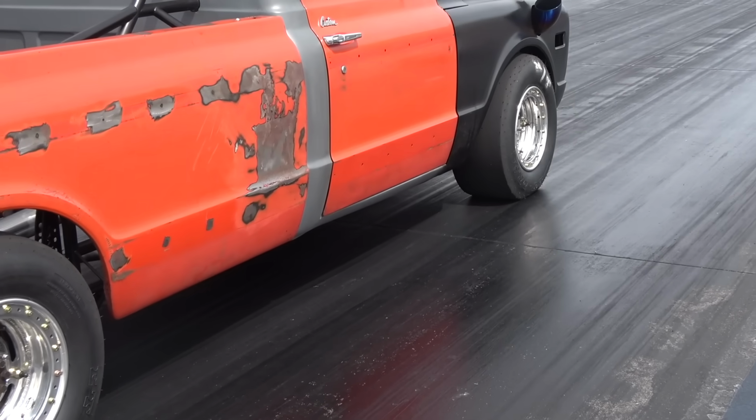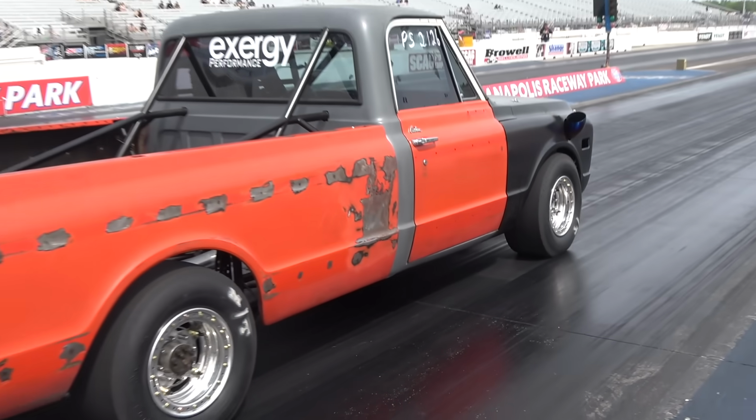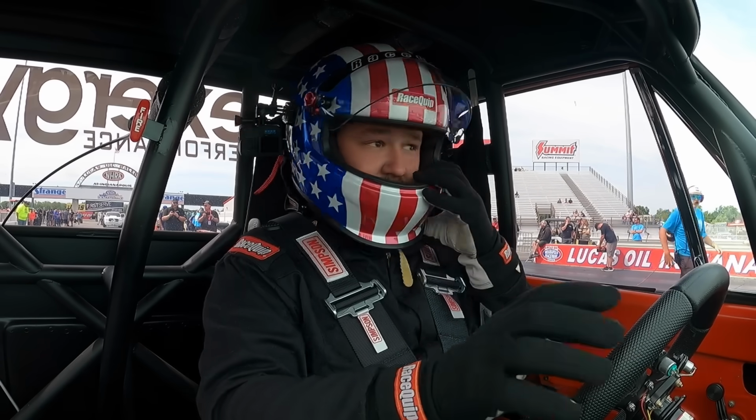Got the nitrous purging down there. He's starting off with a white stick on the suspension tune. All right, baby, let's get it.